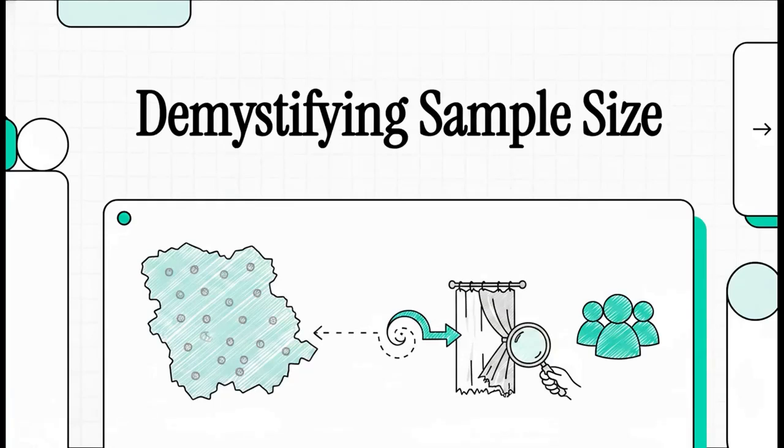You ever see one of those news reports, the ones that claim to know what an entire country is thinking, but they only talk to like 1,000 people? It just feels impossible, right? Kind of like a magic trick. Well, today we are going to pull back that curtain because this isn't magic at all. It's science. And we're going to demystify how to find the right sample size together.